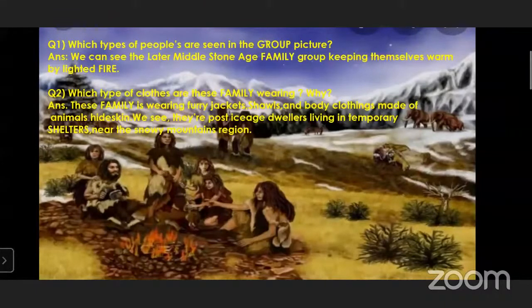Question two, which type of clothes is this family wearing and why? This family is wearing furry jackets, shawls and body clothing made of animals. They are living in temporary shelter.